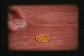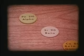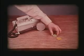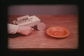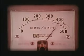Almost all of the radioactivity in your everyday life is made up of these three kinds of radiation. Alpha particles, which are stopped rather easily, beta particles, which have moderate penetrating power, and the highly penetrating gammas. Which kind of radiation, alpha, beta, or gamma, is coming from the bowl? The sound tells you that the bowl is highly radioactive. Alphas, betas, or gammas, or a combination of them, are entering the probe at the rate of about 425 counts per minute.